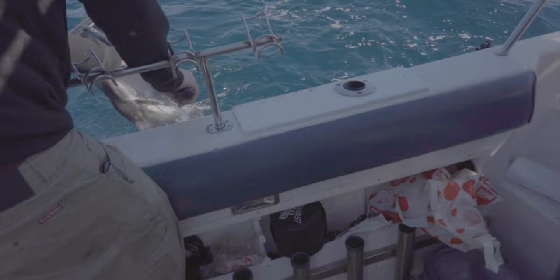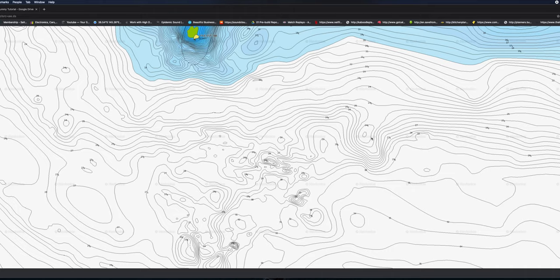And the same sort of process happened here. We're using paternoster rigs here. We burley offshore because you never know what's going to be lurking around in the waters. And that's where we caught most of our big monster gummies offshore through Western Port.